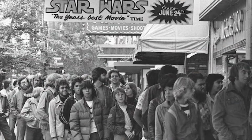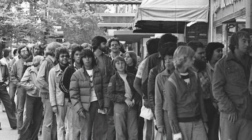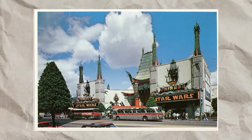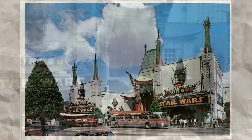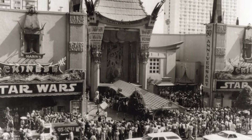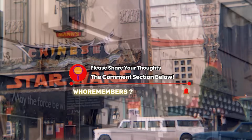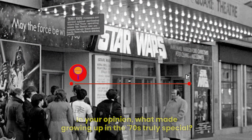Each dogfight, every breathtaking alien landscape, and the very sight of a lightsaber crackling through the darkness sent our hearts racing and sparked imaginations that stayed alive long after the credits rolled. Star Wars didn't just change the way we experienced movies. It etched itself into our memories, inspiring awe and forging connections among everyone lucky enough to witness it for the first time. In your opinion, what made growing up in the 70s truly special?